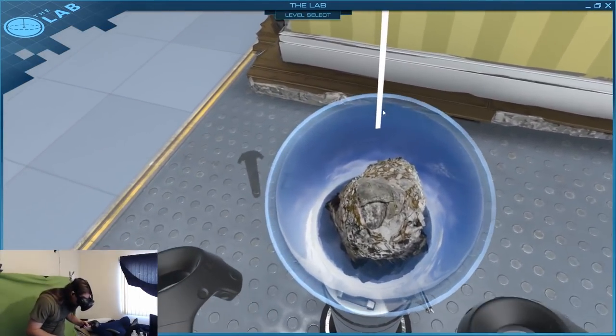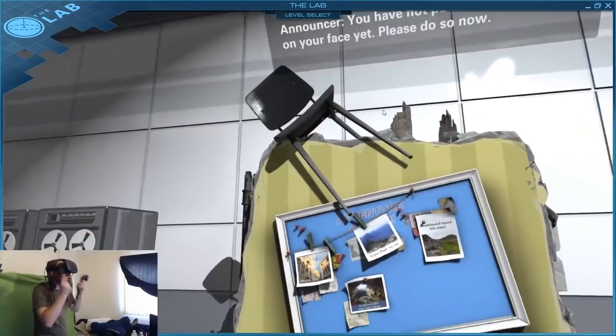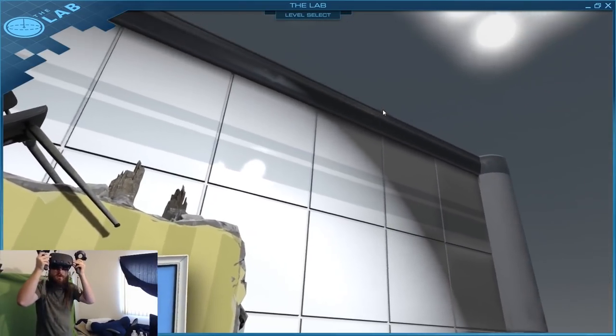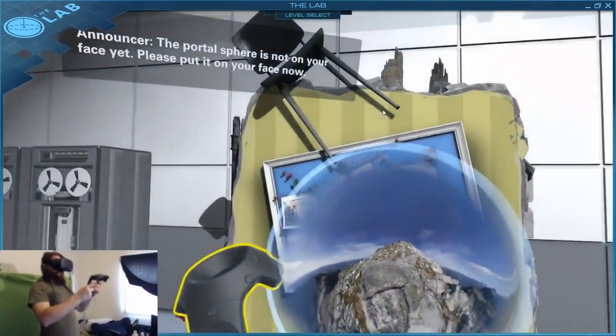You have not put the portal sphere on your face yet. Please put it on your face now. The portal sphere is not on your face yet. Please put it on your face now.